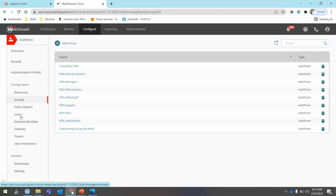A user can have multiple tokens. So what that means is that I can have a user that has OffPoint set up where they can get their code from their phone. I can also give them a hardware token. They can have multiple tokens that they're using. We can also have multiple resources. What I mean by that is the tools or the environments that I'm attaching MFA to. So if I'm attaching it to my VPN, my 365, I'm doing a logon app, I'm attaching it to my Screen Connect, all of that is fine.